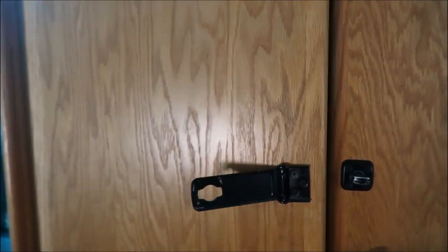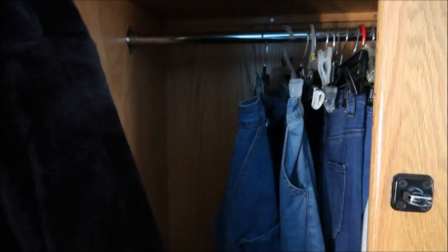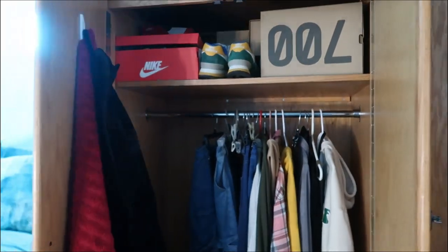Get into it. First of all, I didn't think I was gonna have enough closet space, but I really do believe that I have more than enough. When you open this, my closet actually looks kind of empty. I'm not even gonna lie to you. So this is the closet space through and through.